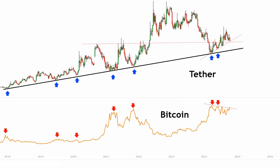Just quickly, in order for Bitcoin to move into a new bull market, it's trying to break this trend line right here. This is Bitcoin in the lower window. This is Tether in the upper window, okay? Tether is not breaking this trend line and horizontal support. It's resting right on that support level, okay? In order for Bitcoin to have a breakout, we've got to take out that level and drop. For a bigger move, eventually we'd have to take out this trend line right here.